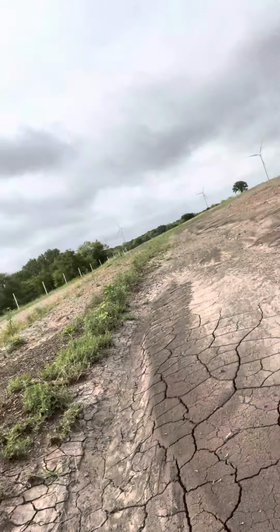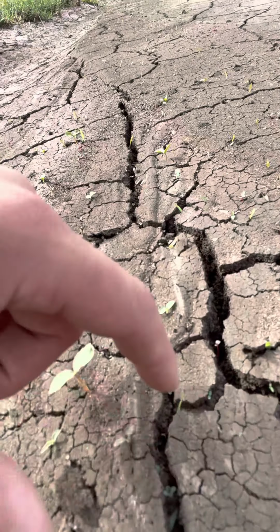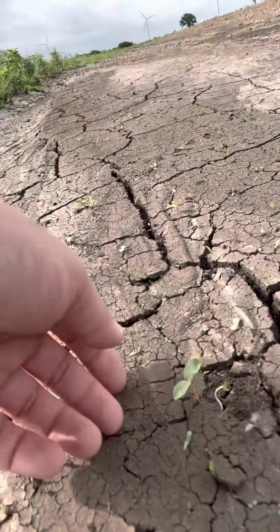Here's another good shot. See, that's one type. I'm not sure what type of grass or seed that was, but you can see them coming up in the cracks. I'll lift that up. But you can see them sprouting, some type of grass and whatever these are.